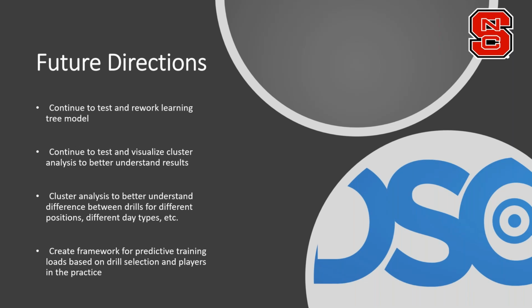And then also trying to use our cluster analysis again to better understand how we can help coaches plan our practice going forward, or better understand different drills that we're doing and how that may affect how a practice is accomplished, or how that may be in line with what the coaches are trying to achieve in a particular training session or during a particular game with the strategy that they want to implement.